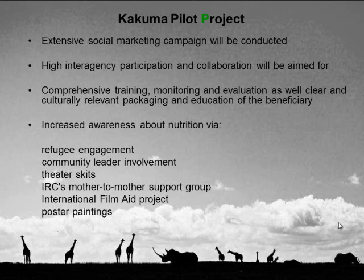There are already NGOs that are working in these camps, and we feel that we can work with them to improve this situation. We would use community leader involvement, and by that we're referring to the religious leaders and the important leaders who are from each of these countries. We would also use things like theater skits to convey the message and how you should use the product properly. And the International Rescue Committee already has a mother-to-mother support group in place, so we would be working with them to get our target group, and also to conduct our evaluations afterwards.